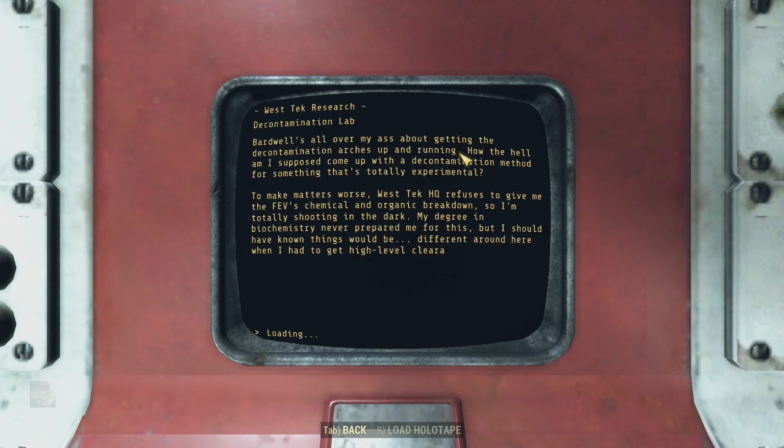On May 3rd, 2077, Bardwell's all over my ass about getting the decontamination arches up and running. How the hell am I supposed to come up with a decontamination method for something that's totally experimental? To make matters worse, West-Tech HQ refuses to give me the FEV's chemical and organic breakdown, so I'm totally shooting in the dark. My degree in biochemistry never prepared me for this, but I should have known things would be different around here when I had to get high-level clearance just to walk in the door.